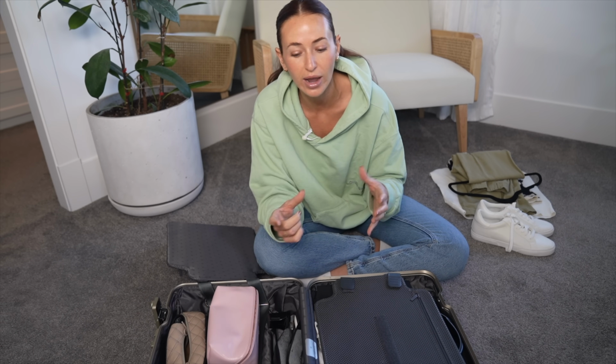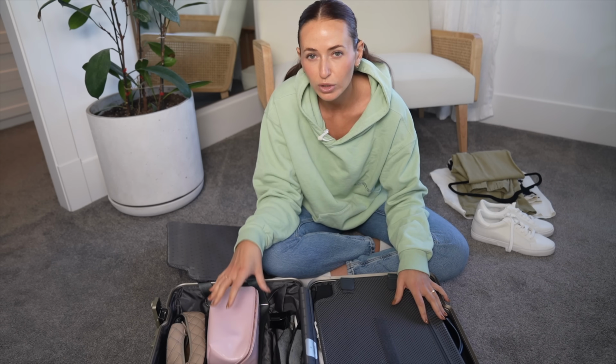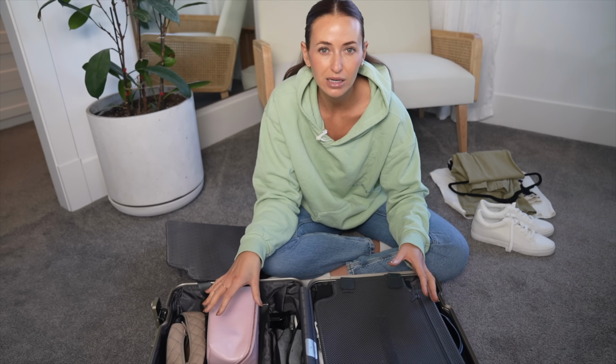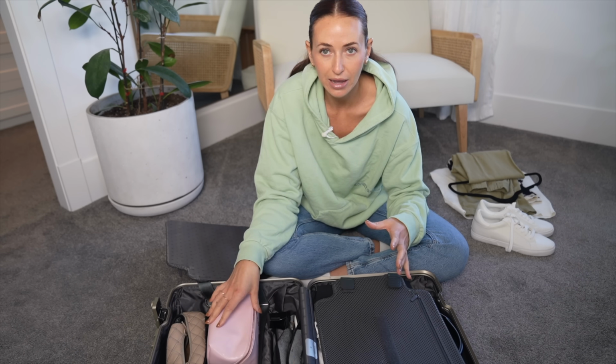So I'll look at it and be like, okay, what do I actually need here? Do I have a travel size mascara I can use instead of a big one? Stuff like that. Really just the bare basics of what you need cosmetic wise. That's what all fits in here. I put all skincare and makeup together in one bag.